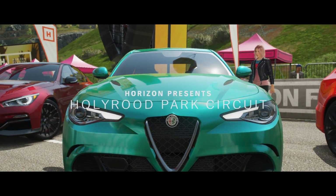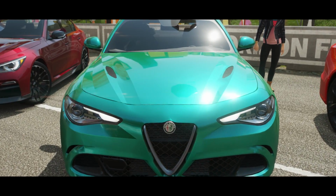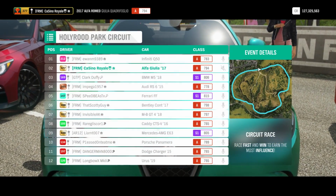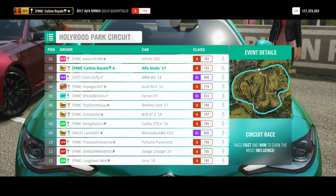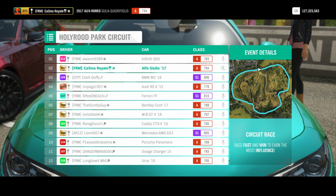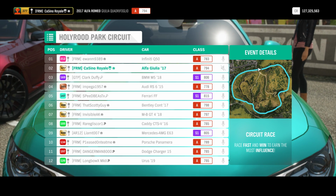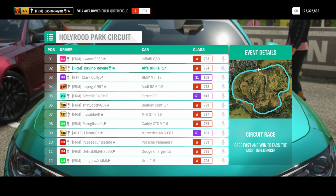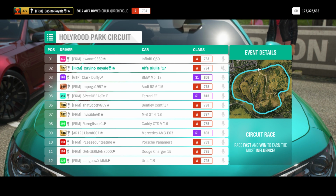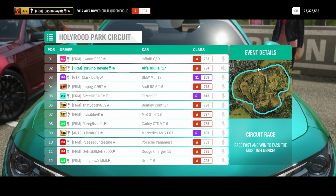So, for our first race, with the Alfa Romeo and the super saloons, we've come to the Hollywood Park circuit. Oh, I have a nice spot on the grid. Of course, I am rear-wheel drive in the Giulia, which means we are going to have a bit of a tougher time off the line. Hell, the other rear-wheel drive cars are actually much further back in the pack. The CTS-V and the Charger are all the way down in 8th and 11th, so we are going to get a little bit mugged off the line here. Nothing I can do about it.